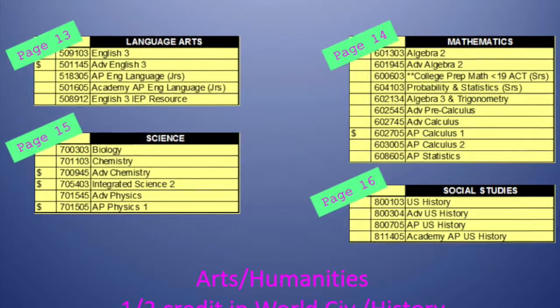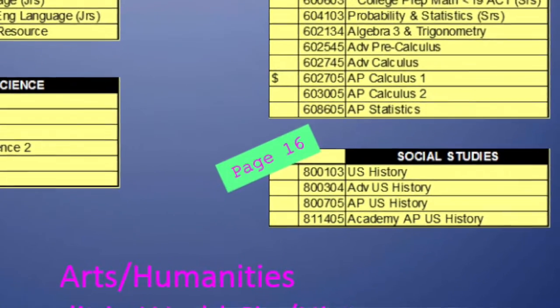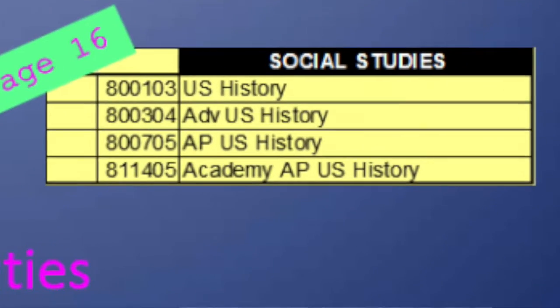Then the final class that every junior is going to have to take is social studies, and that's going to be U.S. history for every single junior. You have a choice of general U.S. history, advanced U.S. history, or AP U.S. history. And again, for every one of these classes, be sure to discuss this with your subject teacher that you have for that core class, and they can help you decide what level to take.